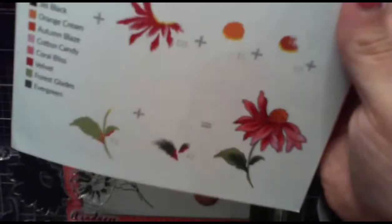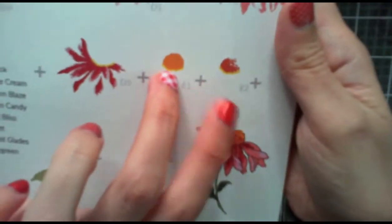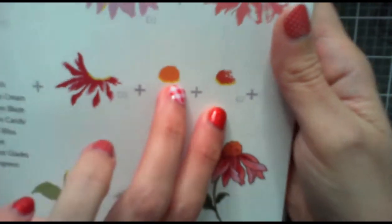All right. And then I'll do the two layers for the center of the Coneflower.